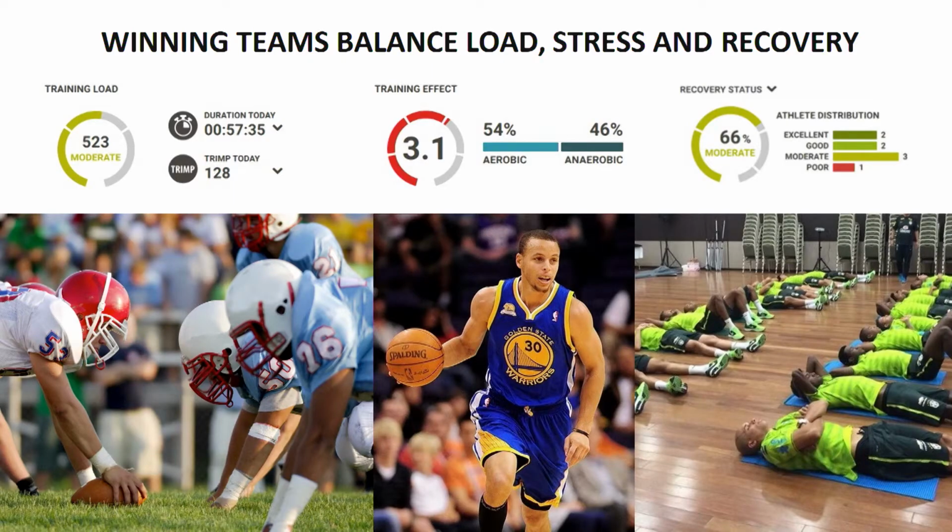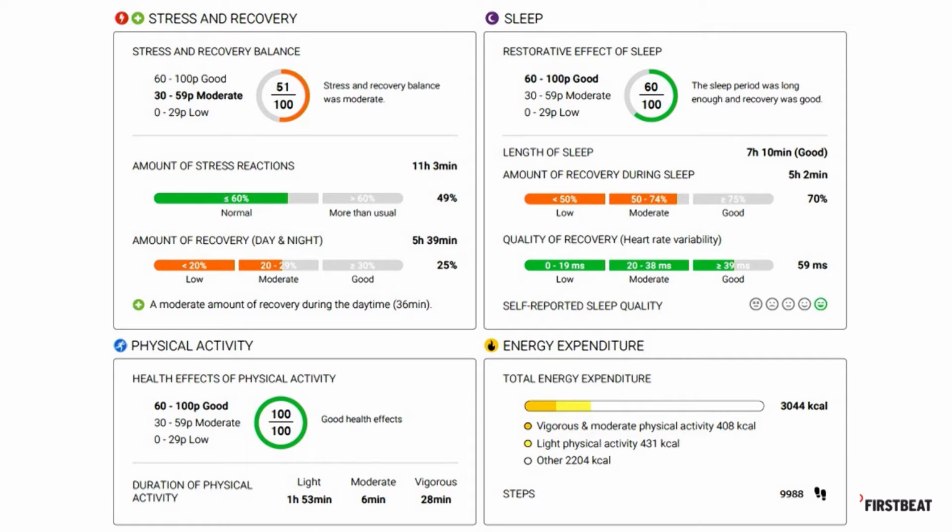And basically looking at the load of each player, because all athletes are different in their capabilities, in terms of their situation and also the recovery side. So in the same way as all of us, we need recovery, and that does also apply for elite sports. Okay, we have similar metrics also for every one of us. Of course, the parameters are at a different level than they would be for athletes.